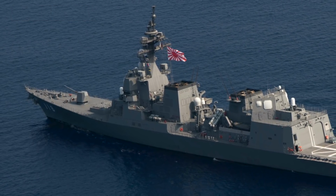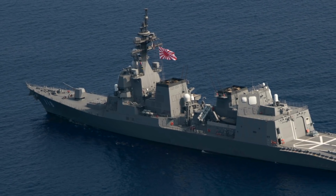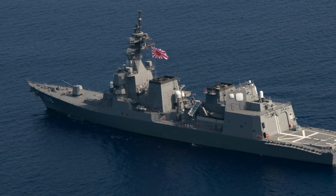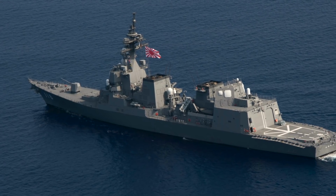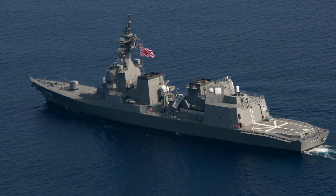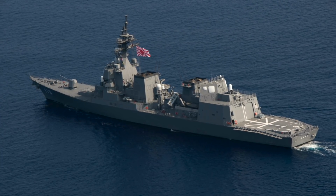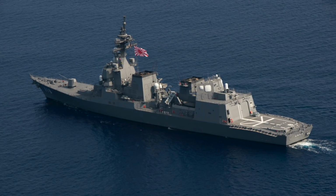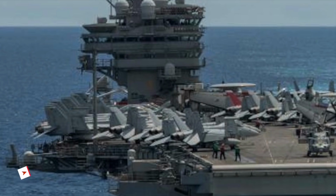It carries 8 Type 90 ship-launched anti-ship missiles. It also has one Mark 41 vertical launch system having 32 cells that can accommodate Sea Sparrow RIM-162 ESSM surface-to-air missiles and Type 07 VL ASROC anti-submarine rockets. There's also a long-range naval gun, 2 Phalanx close-in weapon systems CIWS, as well as 2 HOS 303 triple 324mm torpedo tubes.